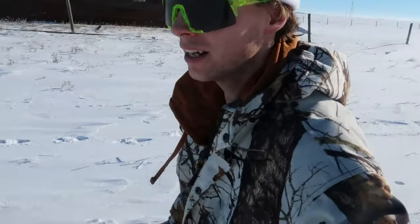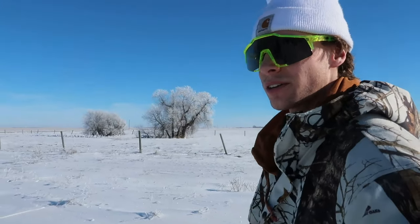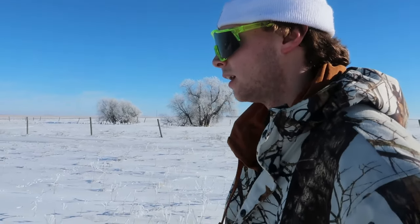We're on a rabbit. Let's go get him. Benny spooked him. Let's see if we can spot him. He ran towards where the vehicle's parked. So, let's see if I can spot him again. He already ran across the road. Let's hope not. I don't see him.